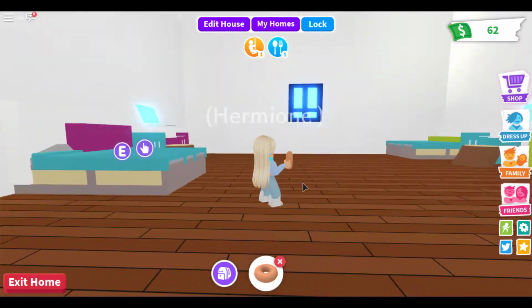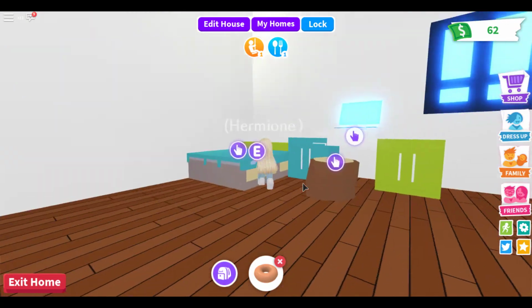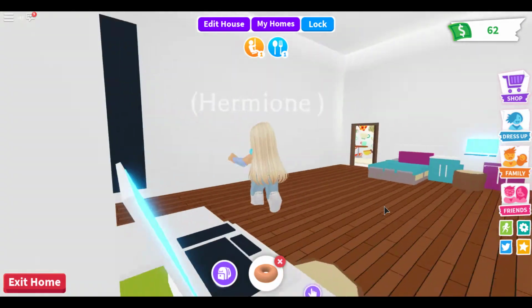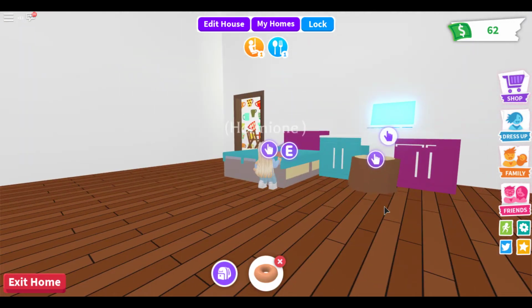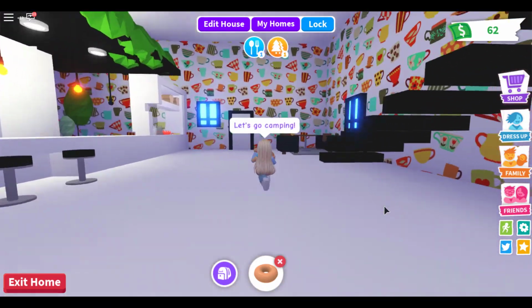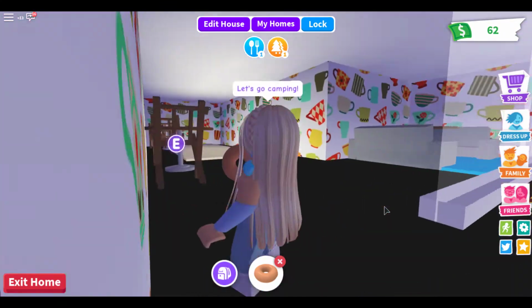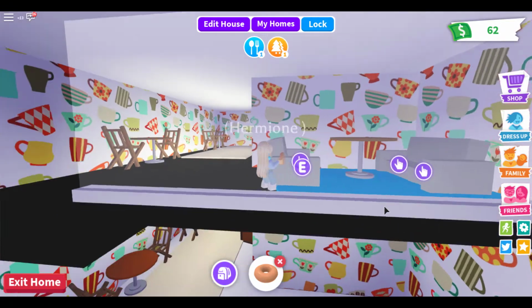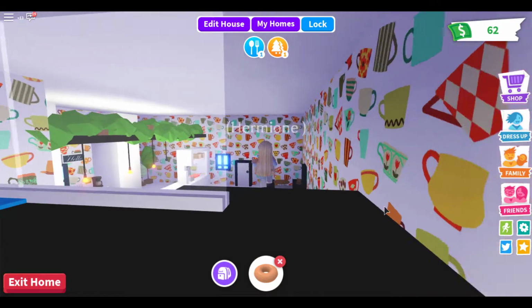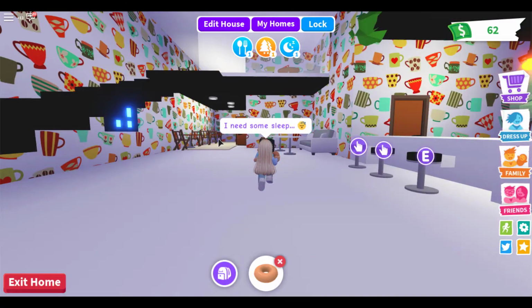And over here we have the bedrooms, the guest room. So this is the girl guest room over here, and over here we have the boy guest room. I just did it like that, so we have blue and green for the boy guest bedroom, and purple and blue for the girl guest bedroom. And this is a tree house, and tree houses don't have second floors, so I made one myself. And over here we have more sitting areas, and we will go down. Oh, and up here we have like trees and stuff.